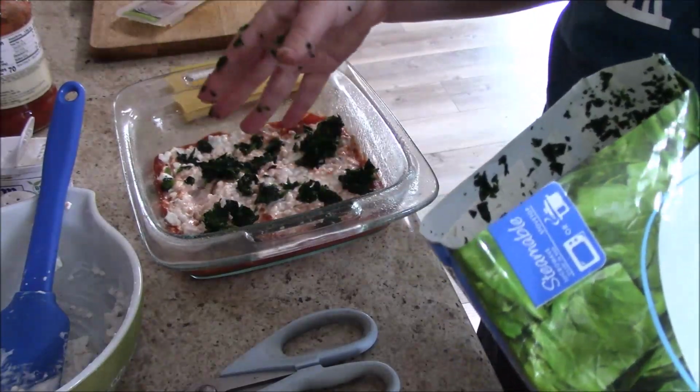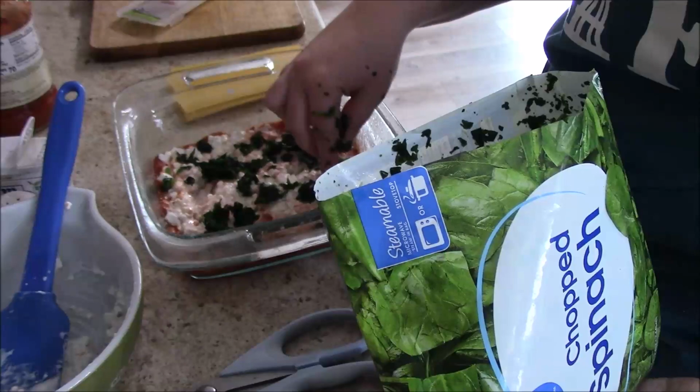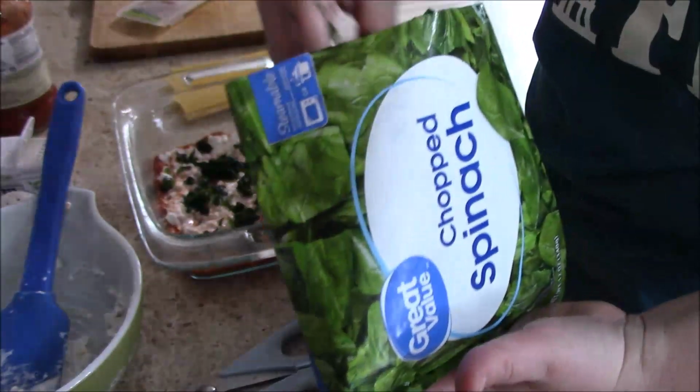It also makes my hands look gorgeous. It's a new Color Street.